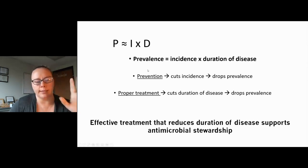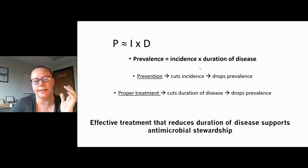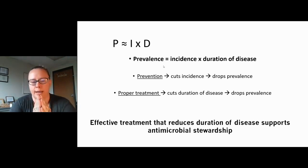So when we focus on prevention, we're going to reduce the speed at which disease occurs. So we're going to cut incidence, which is then going to drop prevalence. But if we get calves identified early, get them treated properly, we're going to, in theory, cut the duration of disease. Right? So if we can cut the duration of disease, that's also going to decrease prevalence. So both prevention and proper treatment are going to be associated with the level of overall disease that you have on the farm or in your operation, right?